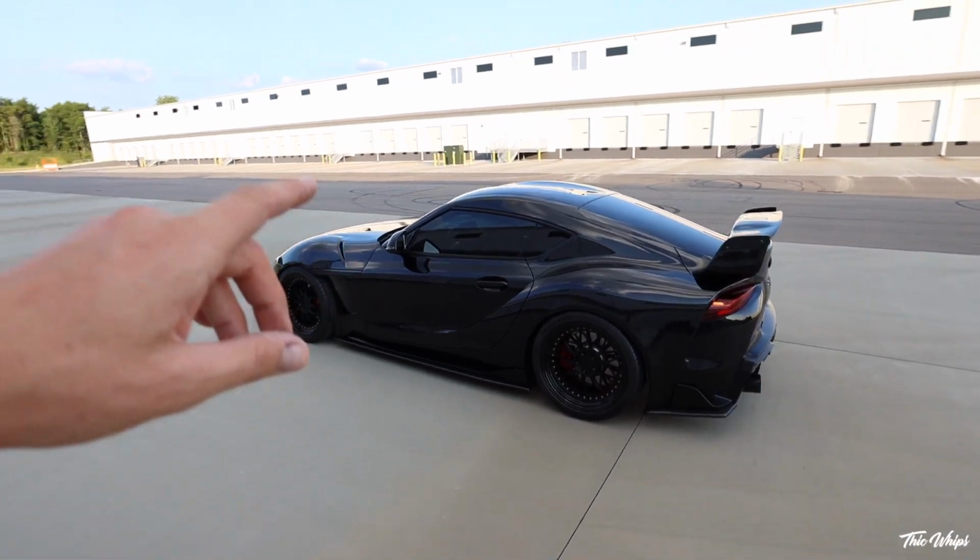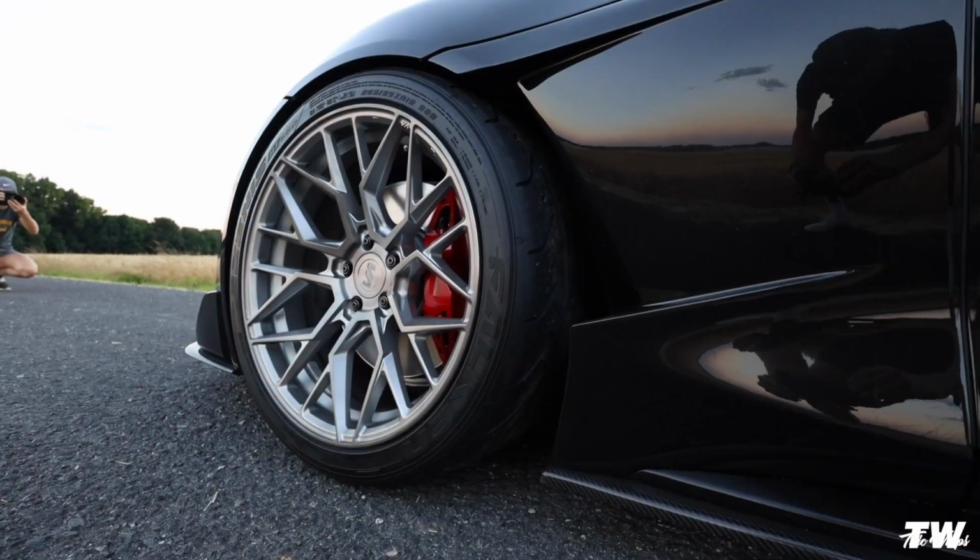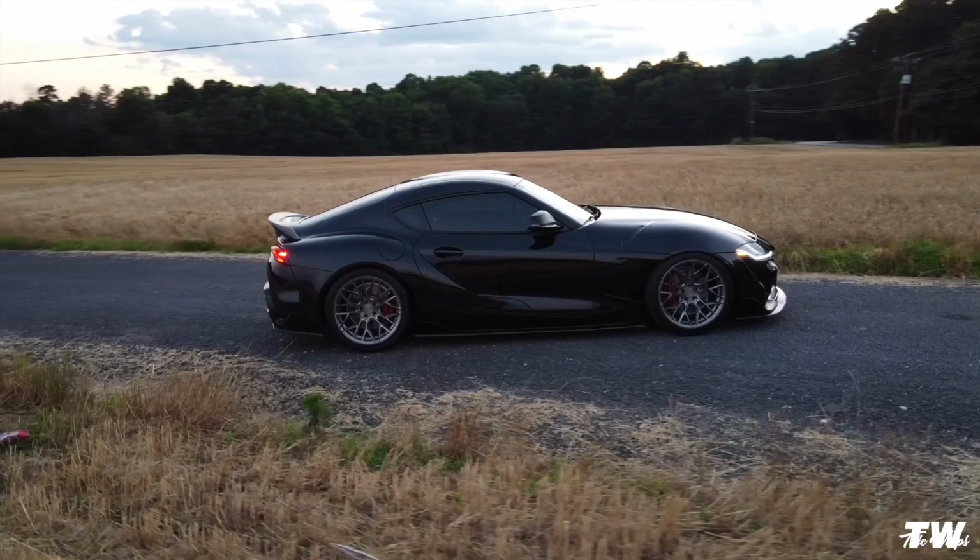I do actually have another alternative set of wheels at home that are in titanium silver made by Variant. They are called the Variant Radons. I also really like those wheels.